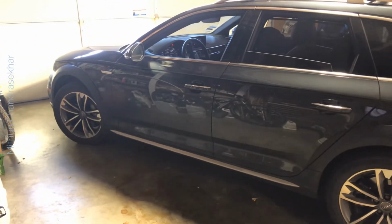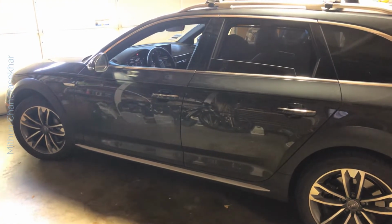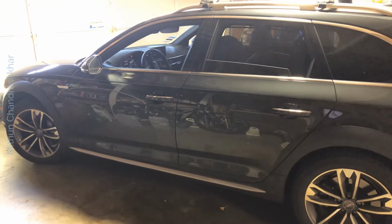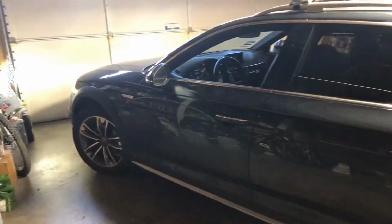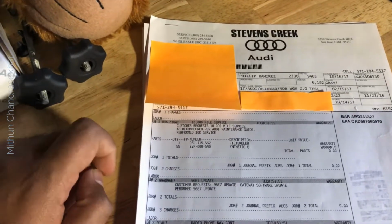Especially on these newer Audis, most of which happen to be the dual clutch, the DSG. Just the two DSG services themselves pay out, so it's pretty awesome. Definitely think about it. So yeah, 10,000 mile service.